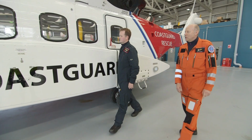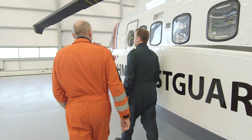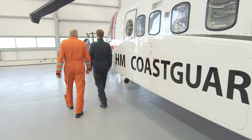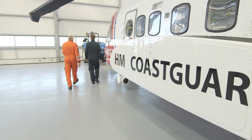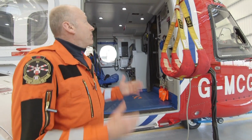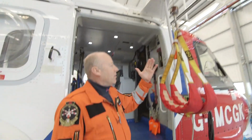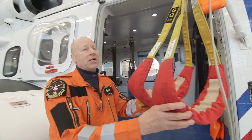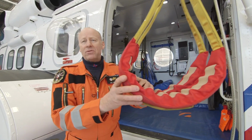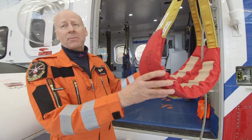This is Tom and Kev. Tom's a pilot and Kev is a winch operator. They're going to give us a quick tour inside the helicopter. Welcome everyone to the S92 Search and Rescue Helicopter. First and foremost, very importantly, we've got two large winches here. And these winches have got two strops. And the idea of this is we can lower these down to people in the water or on a mountain and pick them up and take them to safety.